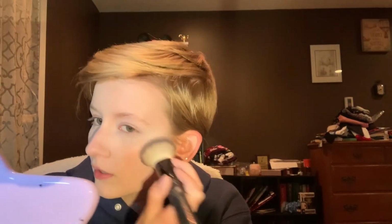This powder is loose, so it is kind of messy, but I prefer loose powders, and all of the loose powders I've ever used are insanely messy, so I'm not mad about it. I didn't even need that much, and my whole face is good. Oh, also in this powder, you get 0.353 ounces or 10 grams of product. Let's look.